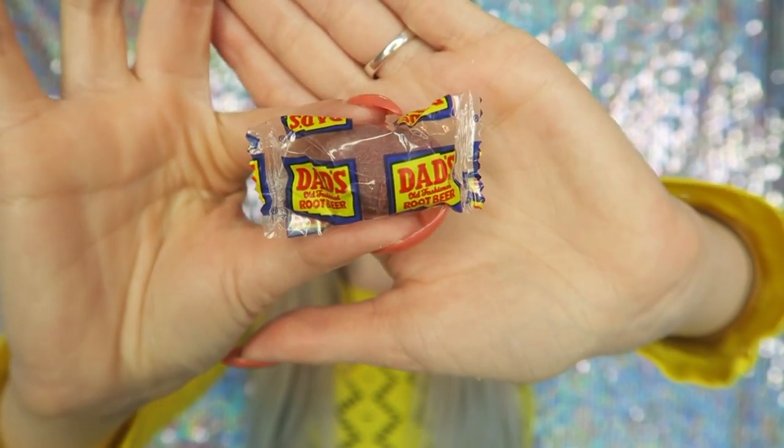This is a Dad's Old Fashioned Root Beer. Oh, this is a little sucky candy. And it's a barrel. Automatically root beer. Wow. When they say root beer, they ain't kidding. This is the official best flavored thing. I didn't know Dad's root beer was in the 1960s.